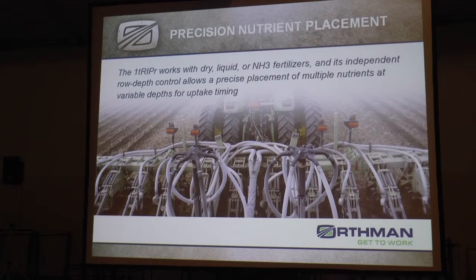Next slide. So we want to make the machine that we have function with dry fertilizer, liquid fertilizers, ammonia, combinations of 1, 2, or 3. And it's all about how we get that soil prepared and put it in the ground with individual depth control from row 1 to row 12 if you've got a 12-row machine, and making sure that we've got all that spaghetti doing something properly for the uptake of crop nutrients.